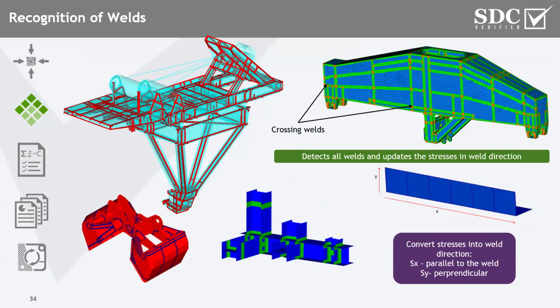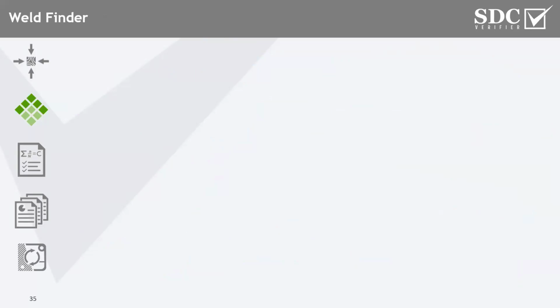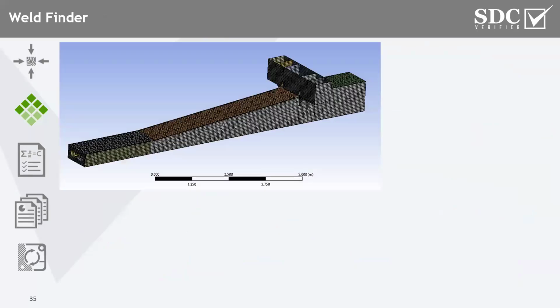If you want to perform a fatigue or weld strength check, you need to have welds recognized. On the top left of this slide, you can see the welds are simply highlighted in the model. On the right, you can see what the recognized welds look like. We not only recognize welds, but also weld intersections. As you know, they are the weakest points in terms of fatigue. Stresses are also automatically reoriented in the weld direction, which is not easy or is impossible to do, for example, with hand calculation. And this is, again, how the actual process of weld recognition looks.